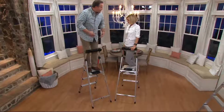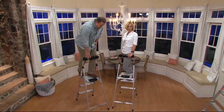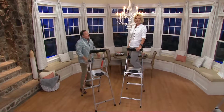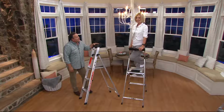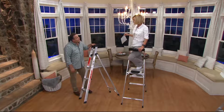The amazing thing, though, Kirsten, is we're talking 375 pounds is what this will hold. And that's because of the technology that Little Giant has. We've sold over 500,000 Little Giant ladders here. And been a customer top-rated brand forever because people love the safety features in a Little Giant. This is not just a step ladder. That's right. This is a super safe, smaller version of the big ladder.